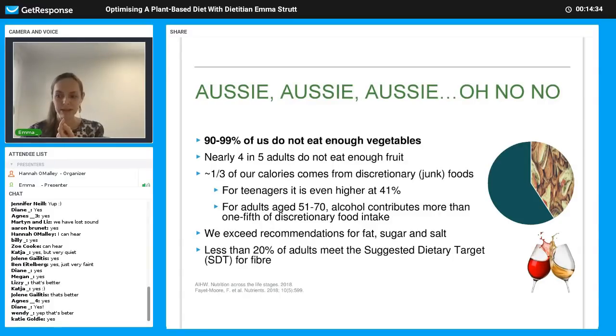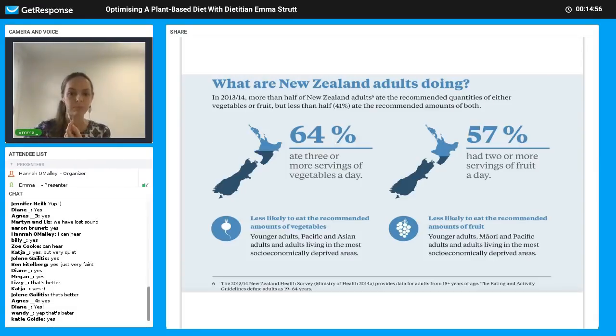Every man and his dog seems to be worried about protein on a plant-based diet. I'd actually be more worried about where fibre comes from on a typical Aussie diet. So we know how important high fibre diets are for managing and preventing chronic disease, yet less than 20% of adults are actually meeting the suggested dietary target for fibre.